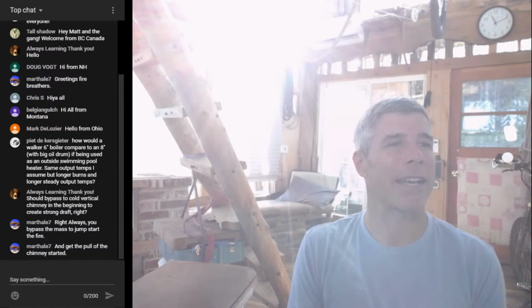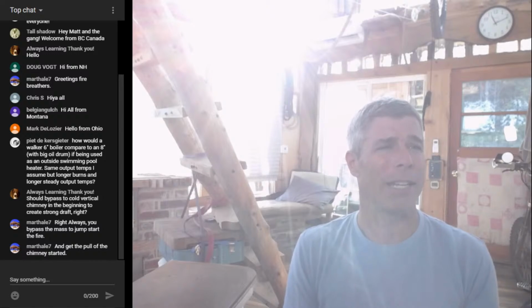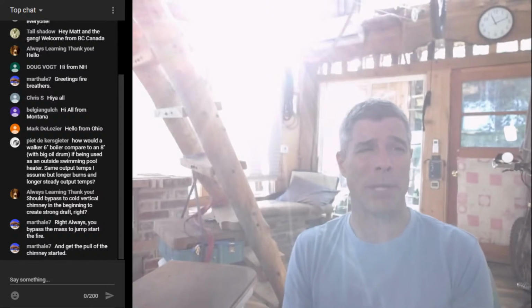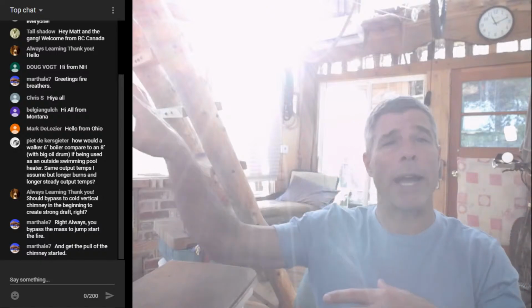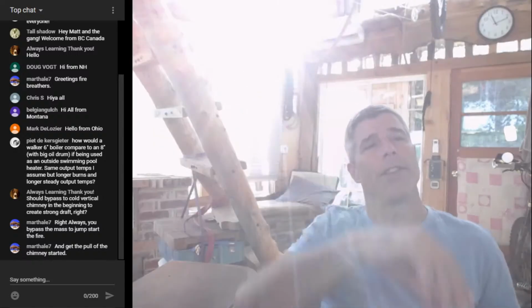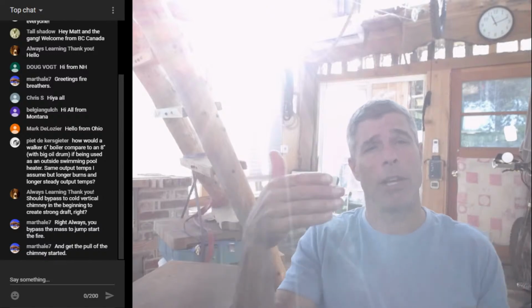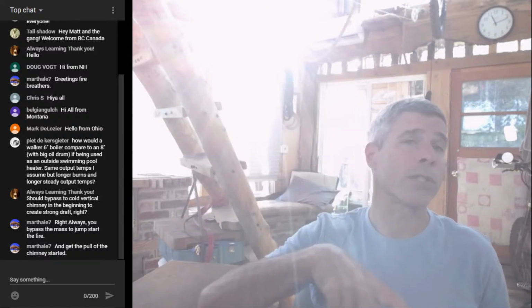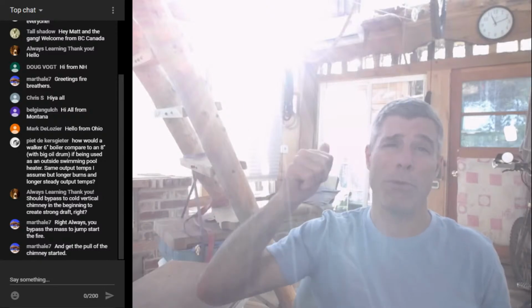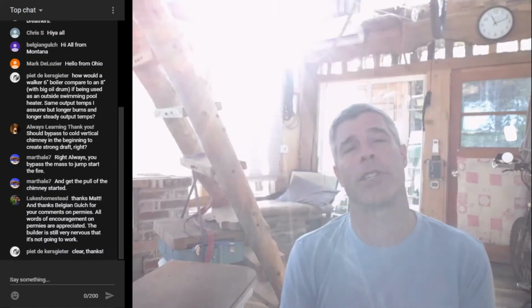Always Learning asks, should you bypass to a cold vertical chimney in the beginning to create a strong draft, right? I'm not exactly sure of the question, Always Learning, but yes, you have the right concept. The bypass should go right into that cold chimney, right into the vertical if you can, and that's going to provide that power that we're looking for to get this thing pulling. And then we can start to incrementally close down the bypass and force some of our hot gases to go through the rest of the stove, through those cold channels. We'll be essentially pulling them through with the hot gas we're injecting into the chimney.